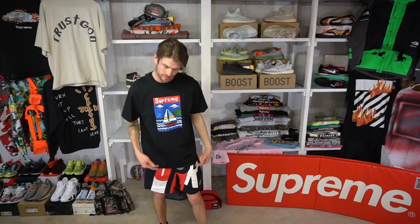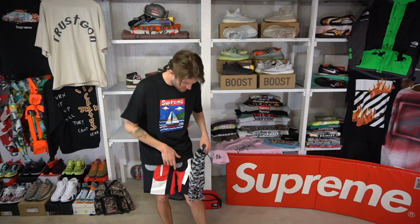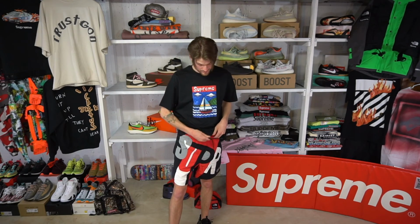Just a little subtle. For fit on these shorts, they definitely are a little bit longer than last spring, summer shorts. These ones are a bit shorter, they have a bit more length, so that feels kind of nice. I am a 30 waist. These feel like they could go all the way up to a 34-inch waist or down to 26. They do have the drawstring, so if you need a little bit higher, you got that option.